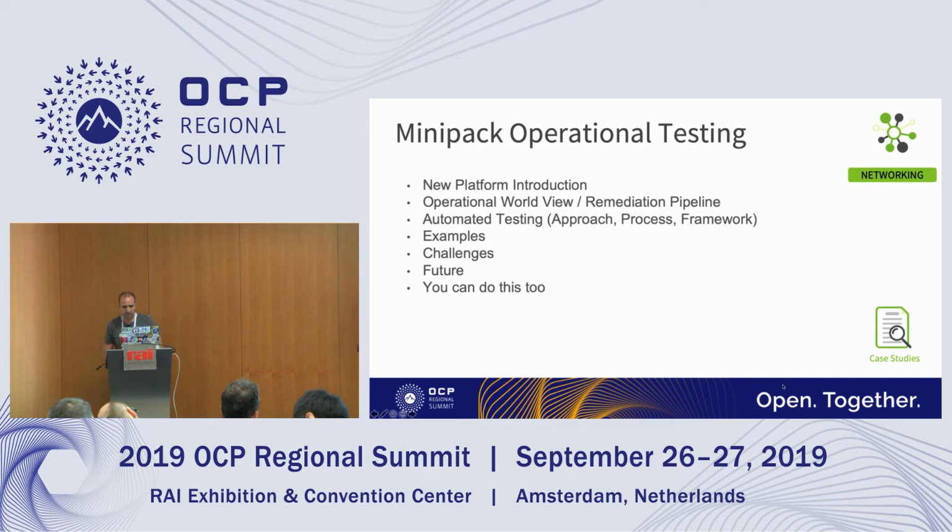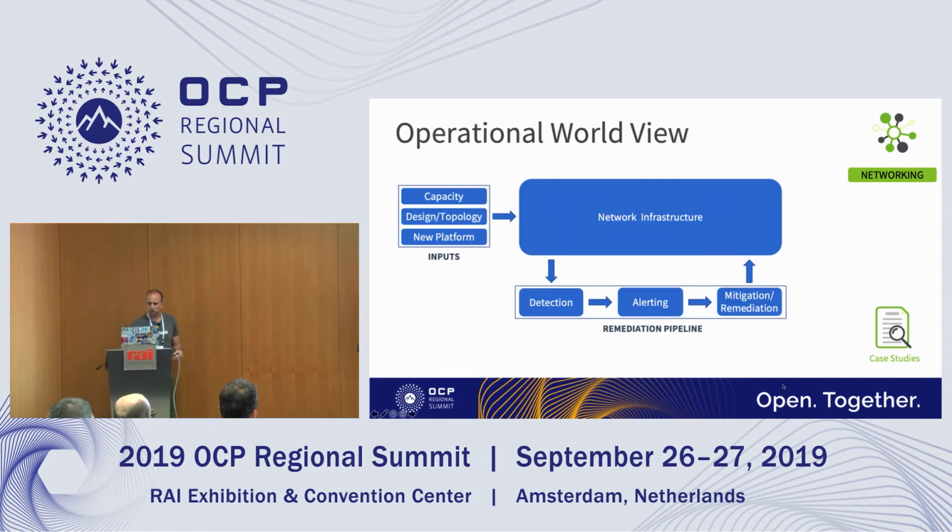So why? Guilherme spoke about this. The rate of change is increasing, CapEx is decreasing, so these things are happening more and more. So we learnt lessons from Backpack, and we've applied those to Minipack, and that's what we want to share today. So I'm going to give you some context now for what I'm about to speak about. There are 3 things I want you to take away from this.